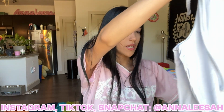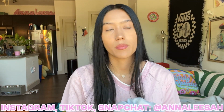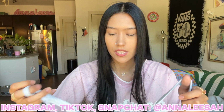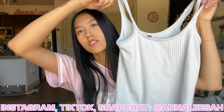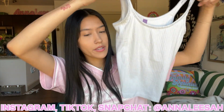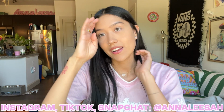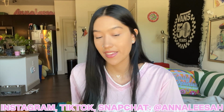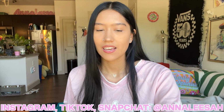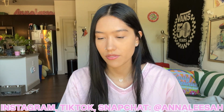I'll probably get the darker brown as well because they have a bunch of other colors. I think they have burgundy, a black set. They have a ton of different ones and they're so cute. And then this one is just the top for it. And the material is so soft. I was looking at the reviews before I got it and I was like, I need those because they have a ton of loungewear, and that's what I was excited for because I need cuter loungewear. I've been getting rid of a ton of clothes and I need some new stuff.